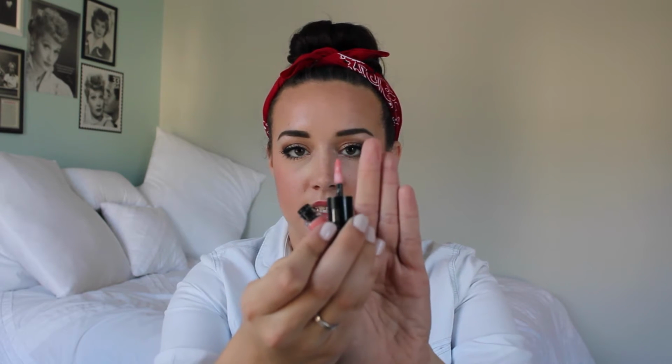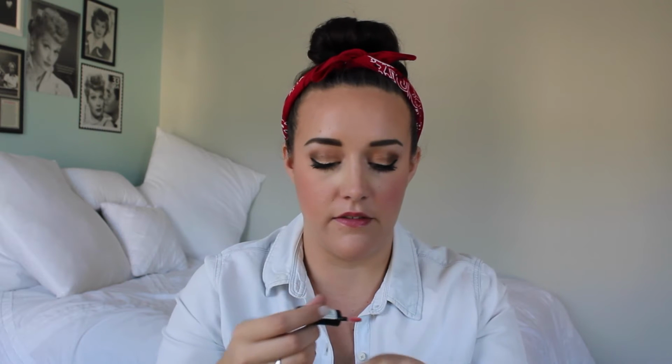So the next thing I want to talk about is this little Makeup Forever PlexiGloss that I got in the shade... What is the shade name of this? I don't even know. Okay, I don't know what the shade name is, but it's a corally gloss. And I've heard good things about these PlexiGlosses, so I was really excited to try them. The doe foot applicator is really nice. It's more of a paddle shape, which I love.